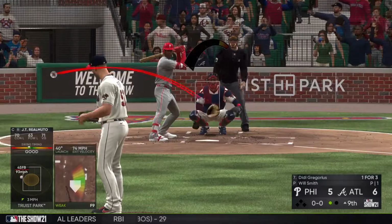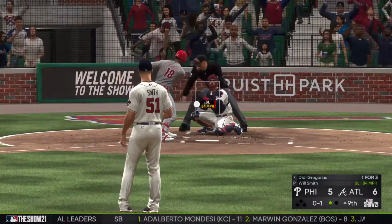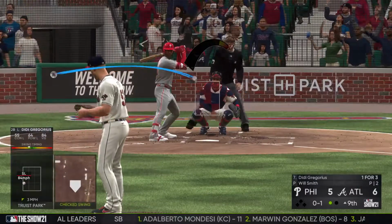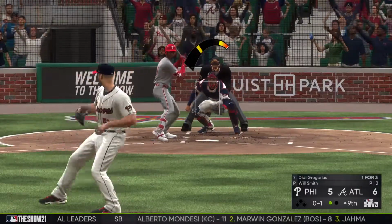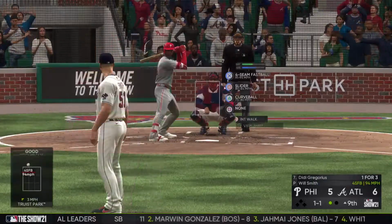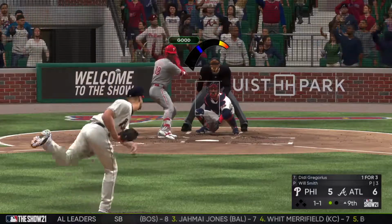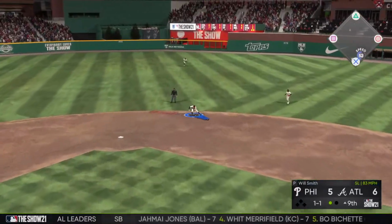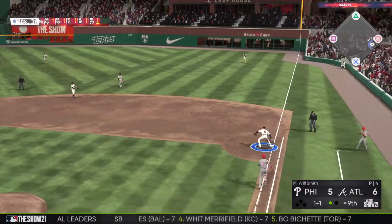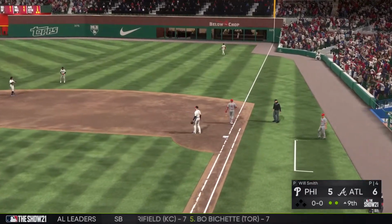So now to the plate, Didi Gregorius. Started to go around, but it's ruled strike 1 anyway. 1-run game here in the top of the 9th. And they look at a fastball just off the black, and it's even at 1. Back up the middle. Swanson scoops it up. On to first, and now the Phillies are down to their final out.